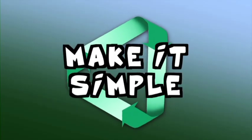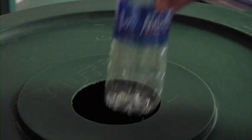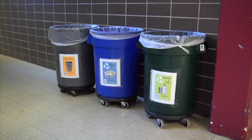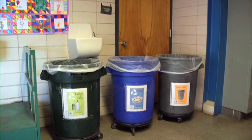We make it simple to stow your stuff. The recyclables containers are different colors from the trash. Blue for paper, green for bottles and cans, and gray or black for garbage. And we make it convenient for you. We put containers in all the places where you might have stuff to throw away. And everywhere you find a trash container, there's a recycling container too.